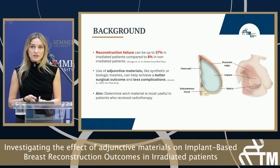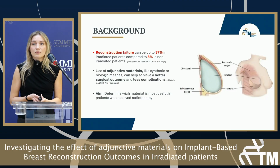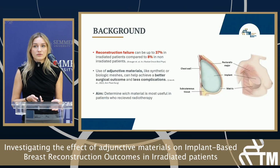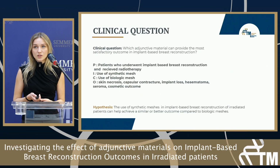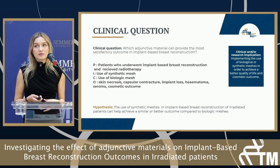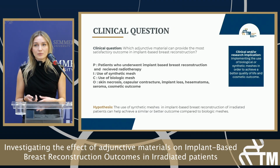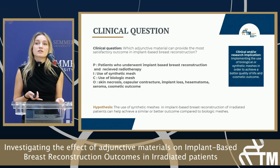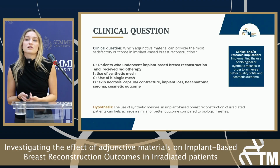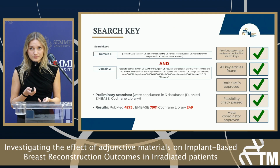The use of adjunctive materials like biological and synthetic meshes supporting the implant can help achieve a better surgical outcome and fewer complications. Our aim is to determine which material is most useful in patients who received radiotherapy. We are using the PICO framework with the population of patients who underwent implant-based breast reconstruction and received radiotherapy, and we are comparing the use of synthetic meshes to biological meshes, and we are looking at surgical outcomes such as skin necrosis, capsular contracture, or implant loss. We hypothesize that the use of synthetic meshes as an alternative to biologic meshes offers similar outcomes.